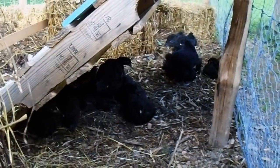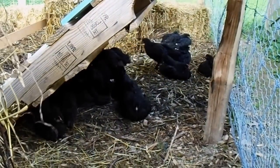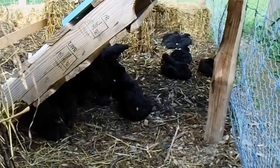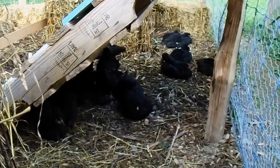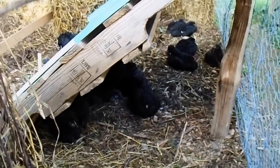We're getting into late day, so you can see the ladies are under their hawk/rain cover. Learned my lesson the other day when a blast of rain came out of nowhere and they all huddled underneath a hay bale. So I made this for them, and they like to rest there in the afternoons. And they take turns going back and working.